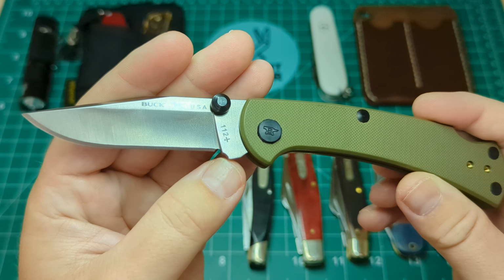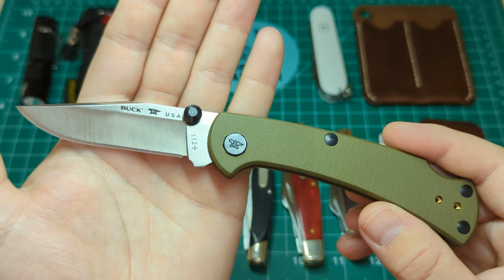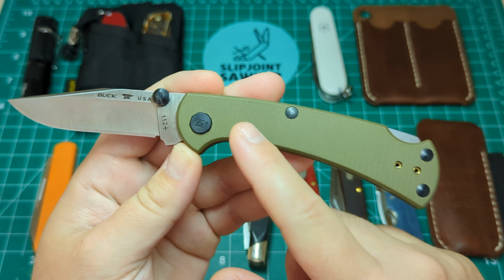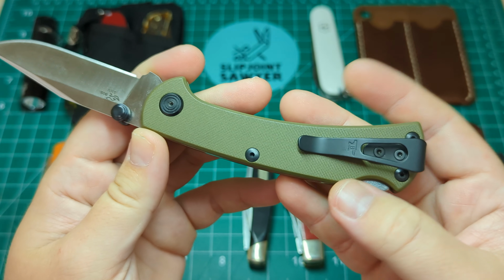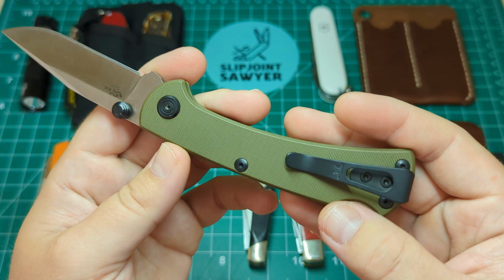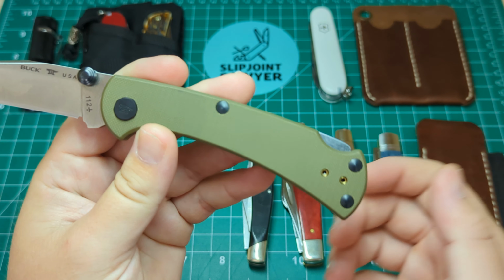I did add my own sharpening choil into this. That's something I do on all my Buck knives, I add one if it needs one. It makes it a bit easier to strop at the end of the day. You can see this has the OD green G10 scales. You can have a reversible pocket clip, so this clip you can change around to the other side, and that is all T6 hardware. And obviously it's captive on this side, so you're able to open it without any issues.